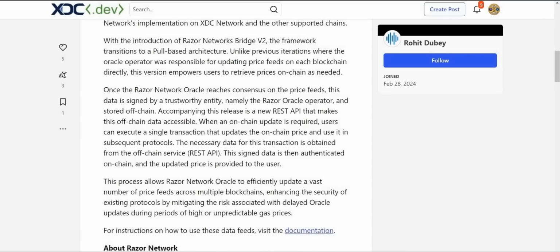Once the Razor Network Oracle reaches consensus on price feeds, this data is signed by a trustworthy entity, namely the Razor Oracle operator, and stored off-chain. Accompanying this release is a new REST API that makes this off-chain data accessible. When an on-chain update is required, users can execute a single transaction that updates the on-chain price and use it in subsequent protocols. The necessary data from this transaction is obtained from the off-chain service or REST API. This signed data is then authenticated on-chain, and then updated price is provided to the user.